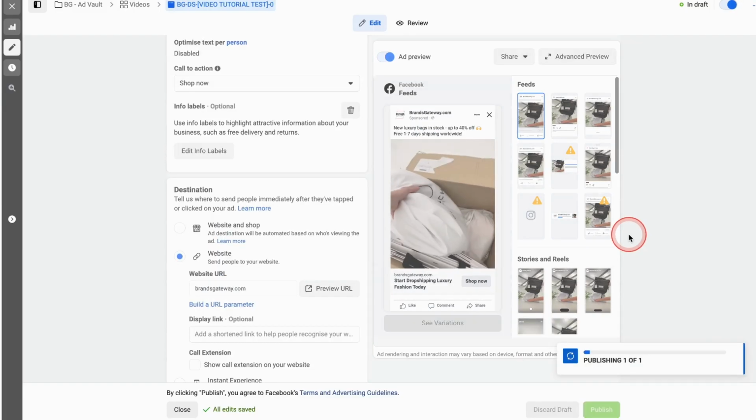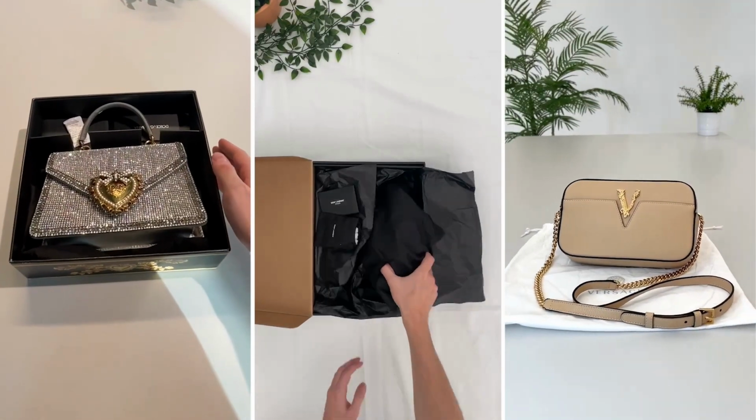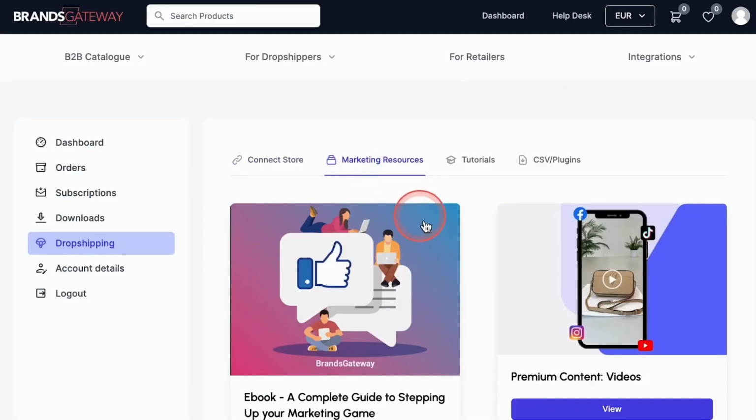Start promoting your business online with the help of our premium marketing resources that include videos, images, and guides. There you have it, a short introduction on how Brandsgateway can help you start your own luxury fashion business. There's plenty more to explore, but this should give you everything that you need to know to get started today.